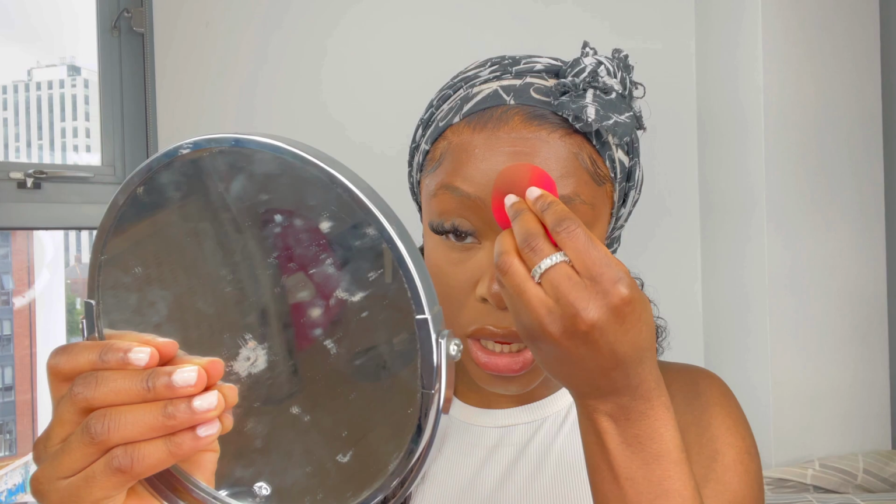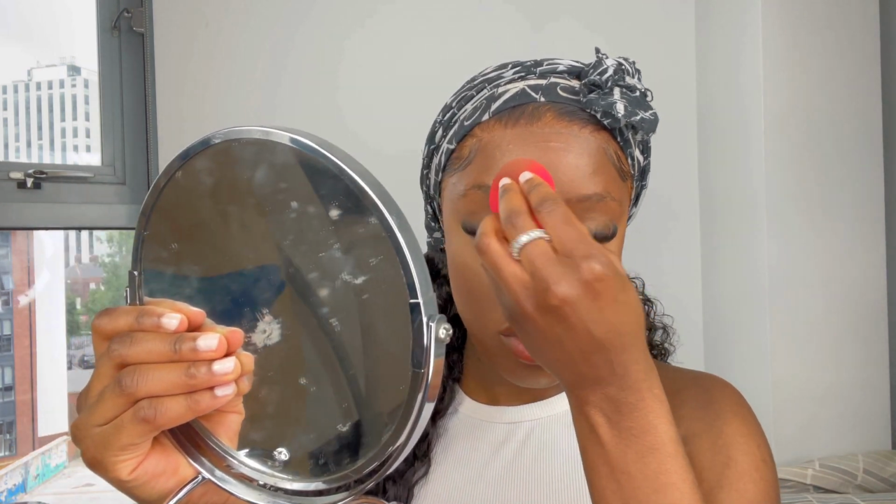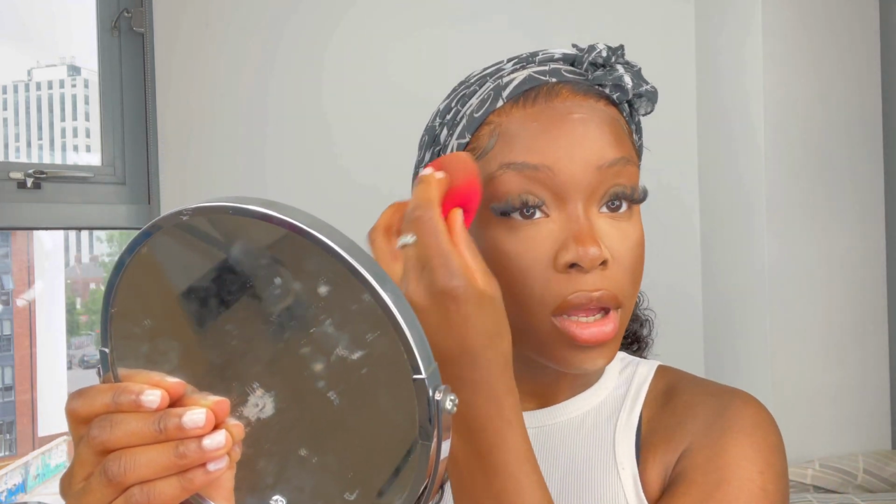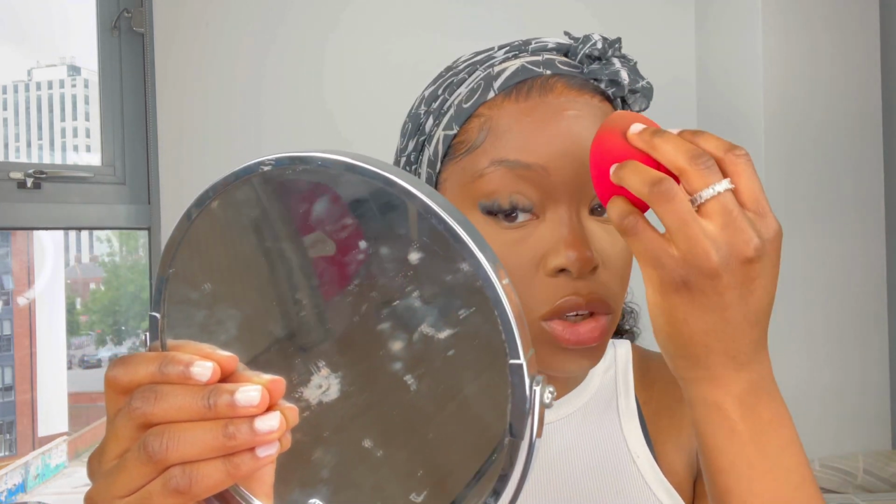Yeah, so this is what it looks like right now. This is only what I let bake for now. I tend to forget my forehead, but the leftovers, literally the leftovers go into my forehead with it. On my eyebrows, I don't like a shiny eyebrow, so make sure you go in there.